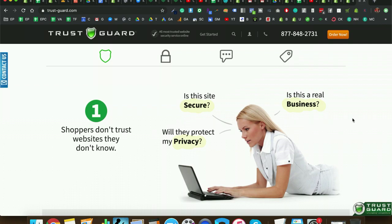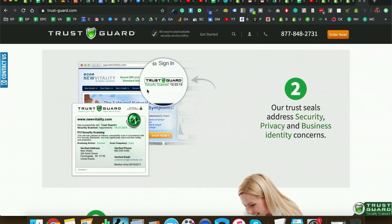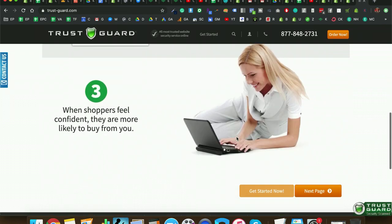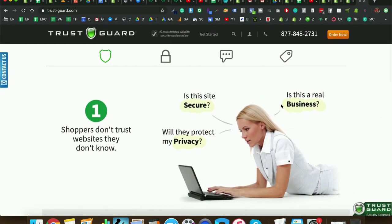So the thing that TrustGuard does really well is that they actually provide a service to the consumer by providing a badge that the consumer can click on, and it opens up a window and it says exactly what the business's address is, their phone number, and their email address, how long they've been a member, and that they've actually scanned the website recently, and then it's passed a test. So when consumers see that, they're going to feel very confident, and they're much more likely to buy from you, okay, than if you don't. And that's why I like TrustGuard.